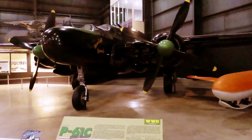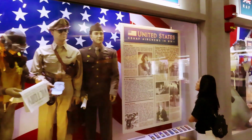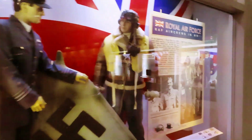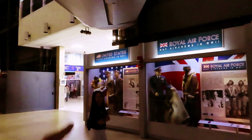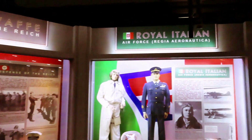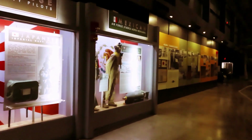And this is the P-61C Black Widow. And they have these glass enclosures with a lot of information, and it shows you the uniforms, and it is just a beautifully done portion of this particular hangar. And they have the United States, Royal Air Force, Brazilian, the Luftwaffe, and the Royal Italian, Japanese, and Mexican. This section is really well done.